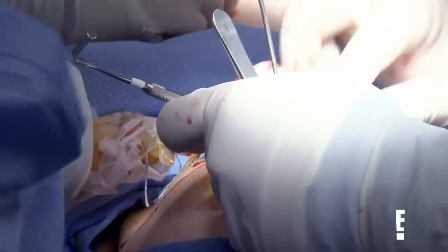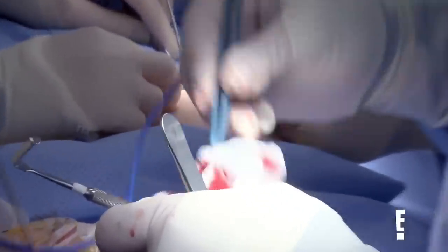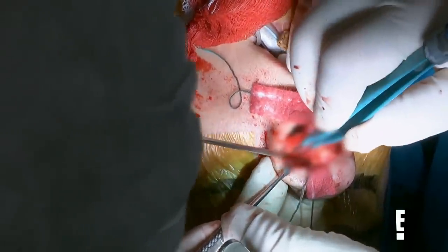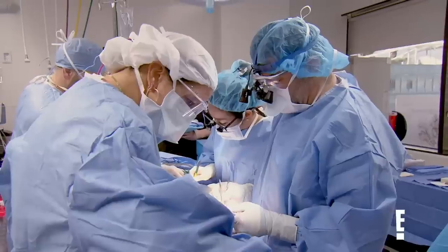Ooh, this one's a big bleeder. This is probably an angular artery. Okay, you ready? Go. Take it. Suction. Ooh, it's a squirter. Be careful, everybody. So obviously the normal anatomy is gone, which is like a big hole.